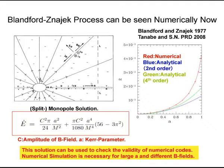Now, anyway, this is a comparison between the analytical solution and the numerical result obtained by the GRMHD code. I put the same situation numerically, and I solved the system, and I checked that this system is steady. And at some point, I checked the outgoing Poynting flux energy as a function of Kerr parameter.